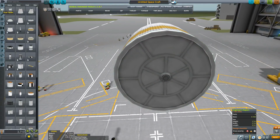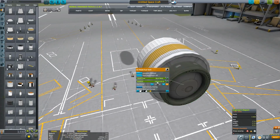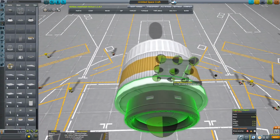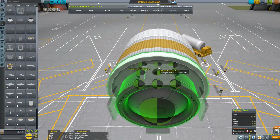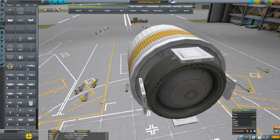Now, we need I guess the thinnest fuel tank of the 1875 meter diameter. This could be the grey. I think that will work, but we won't see it anyway. Of course, we take all the fuel out here. Then we're going to use the plates, the structural panels. Now, how on earth are we going to make this work? That's not going to work. That's too short. I need something that's wider but not longer. Oh dear.